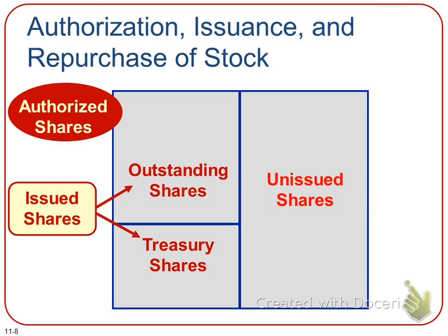So outstanding stock, or outstanding shares, is the number of shares on the market. Right? Treasury stock is the number of shares owned by the company. Outstanding plus treasury equals issued. Issued plus non-issued equals authorized. You only pay dividends on outstanding shares. You only vote on outstanding shares.